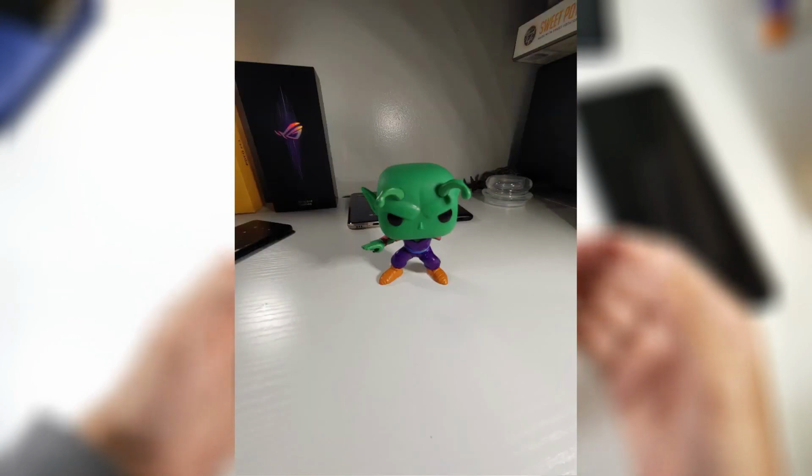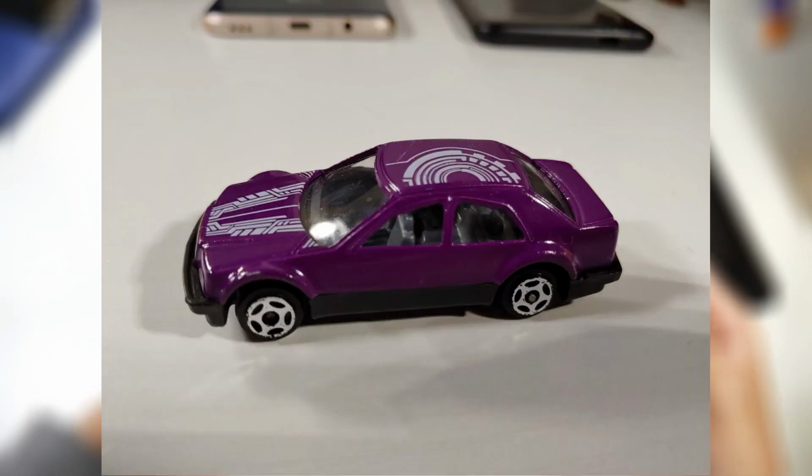You also have a 4000 milliamp battery with 21 watt fast charging, and wireless charging is on board as well. So the G8X is definitely a phone you should consider.